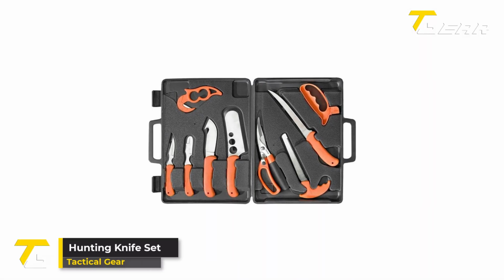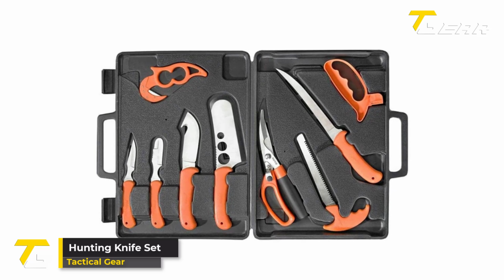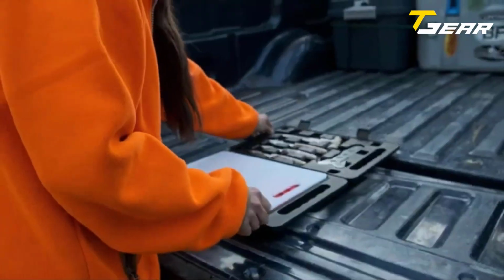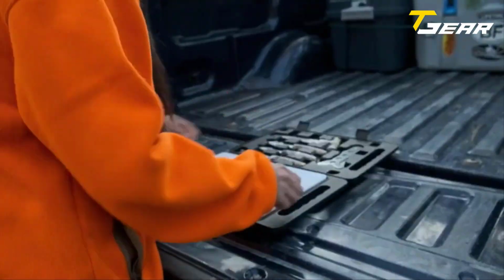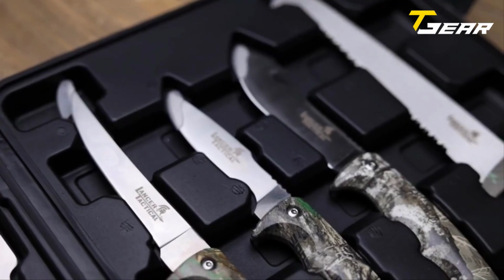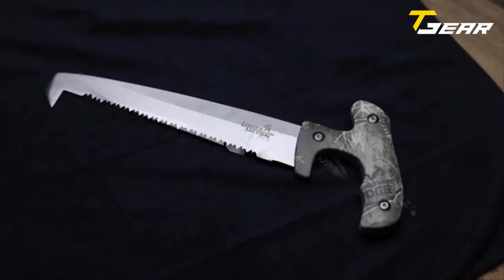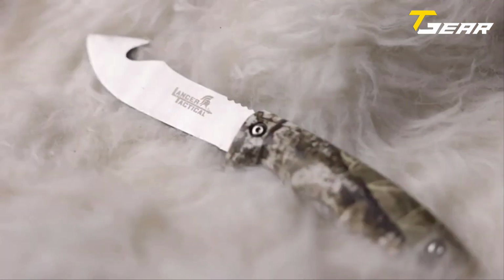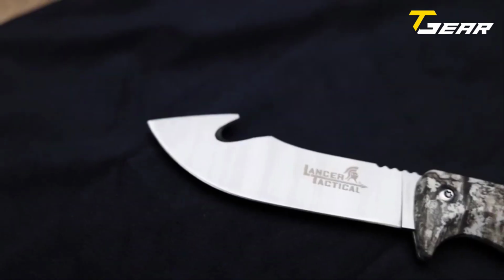Hunting Knife Set. The hunting knife set is a solid choice for outdoor enthusiasts at an affordable price of $40. This versatile pack includes a gut hook skinner, caping knife, and bone saw, all designed for efficiency and ease of use. The yellow camo handles not only look great, but provide a non-slip grip, enhancing control in challenging conditions. Made from durable 7Cr17MoV steel and rigorously heat-treated, these blades promise longevity. Plus, the compact design makes it easy to carry on your belt, ensuring you're always prepared. Highly recommended.